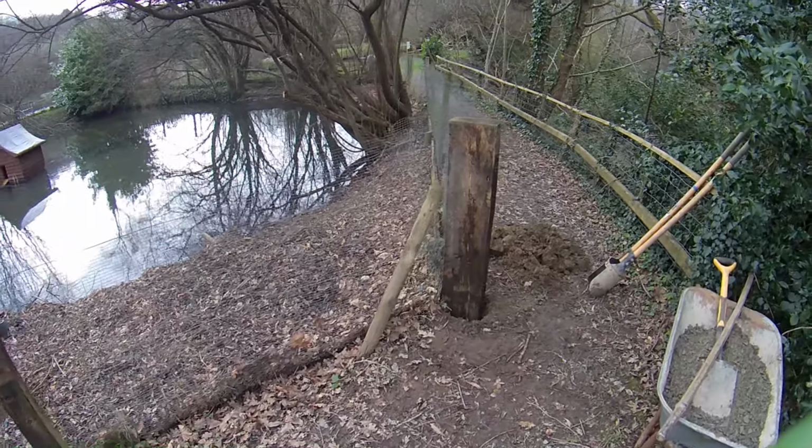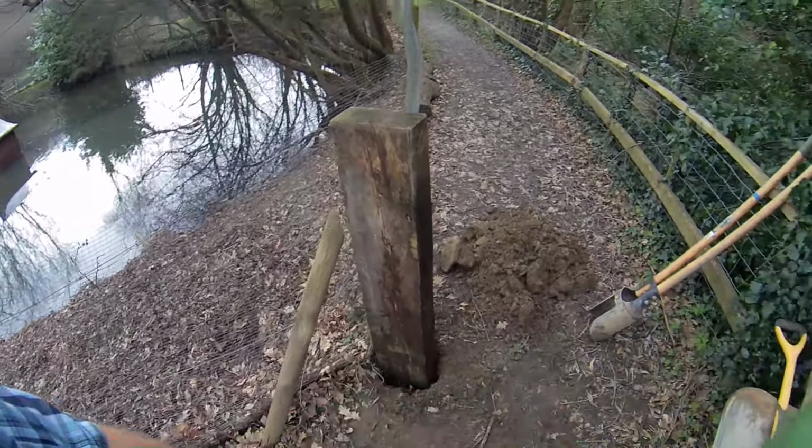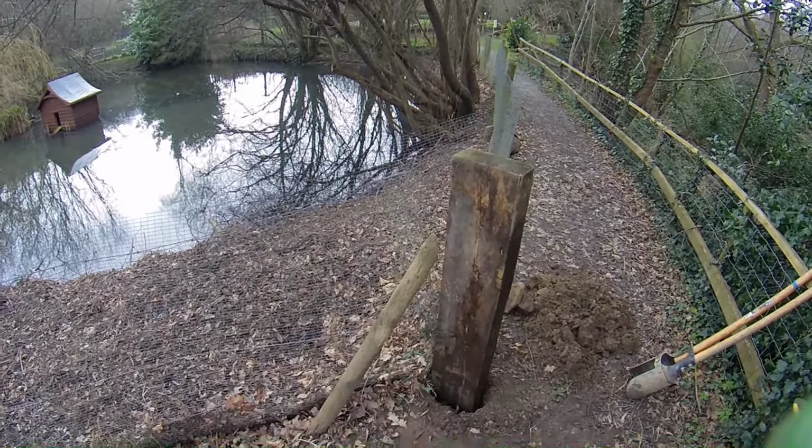Okay, hole is dug and post is in, so that's about 2 foot down there, so that should be nice and sturdy. And I'm just going to backfill it with gravel so that if I need to remove it at any stage, then it should be nice and easy to dig. So yeah, let's get on and get the wire back.